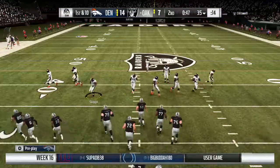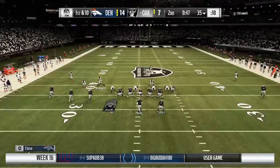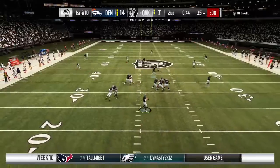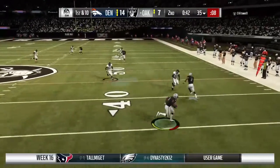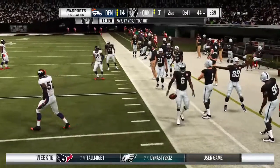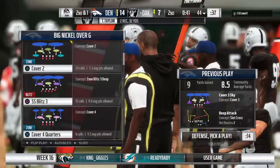Ball up to the 35 now as they come up on 1st and 10. Here we go now, trying to shake off the interception. He'll look to throw to the right side, complete to Taylor, and he'll be out of bounds up near the 45 at the 44. Give him 9 there on the first down completion.